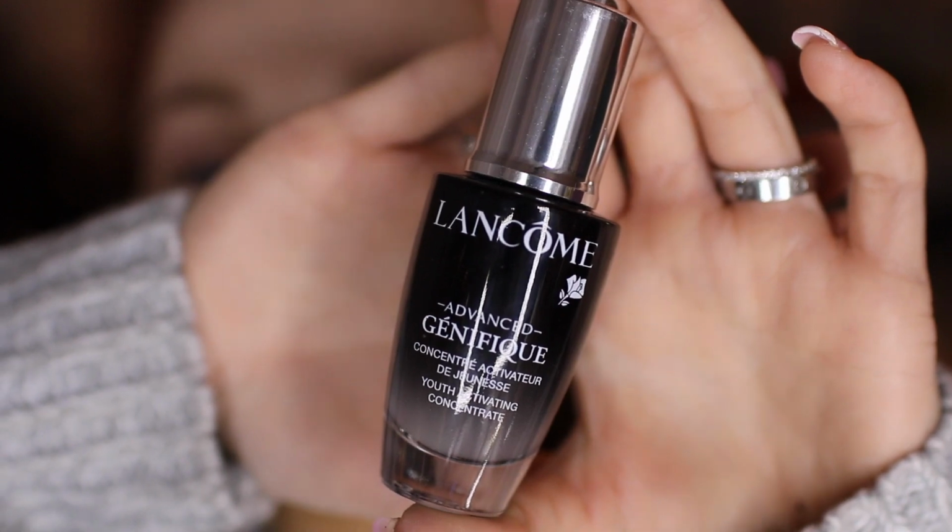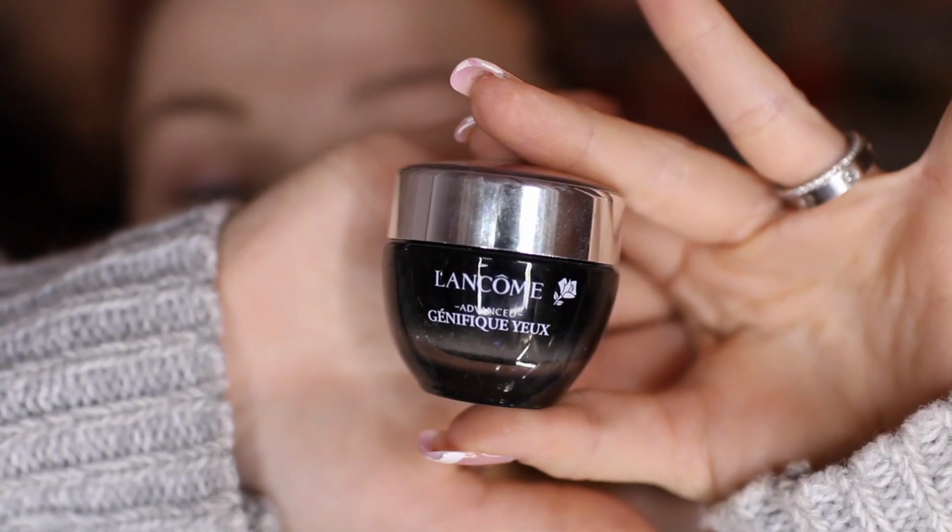The next two products I've been loving were sent to me, but I seriously really, really love them. The only reason I'm telling you they were sent to me is because they're a little bit more expensive, so I hate recommending things that are super expensive to you guys, but I do really love these, like genuinely love them. So if you're in the market for a good product like this, I definitely recommend these two. They're kind of a little set. The first one is this Youth Activating Concentrate by Lancome, and then the second one is the matching eye cream.